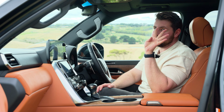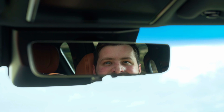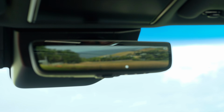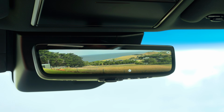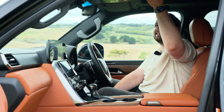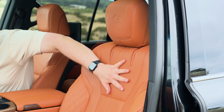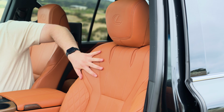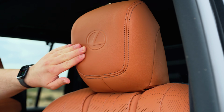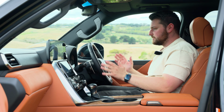More technology. There's a fourth screen, and that's this one here. So this is your mirror. It can work as a normal backup mirror, but if you flick it, you can then get a high definition display. Got a sunroof up here though, for $220,000. I'd expect that to be automatic. What do I know? You've got these nice soft leather seats here. They feel amazing. You've also got the Lexus badge embossed into them. And by the way, you can adjust these seats in a million different ways, especially as the driver.